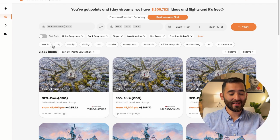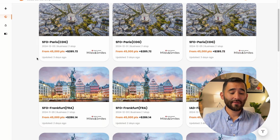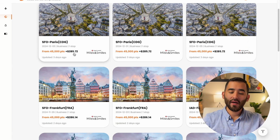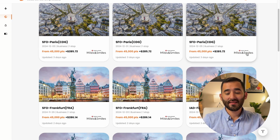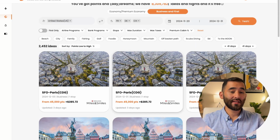This tool is amazing. We haven't really touched on these filters, we'll come back to them, but here are some of the award flights. You could book a business class flight from San Francisco to Paris for just 45,000 points. Quite a bit in taxes and fees, but that is still a steal. Now these are pre-devaluation Turkish Airlines rewards, and so that should probably be going up soon.